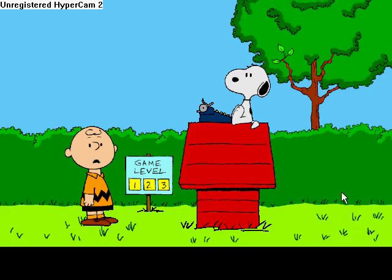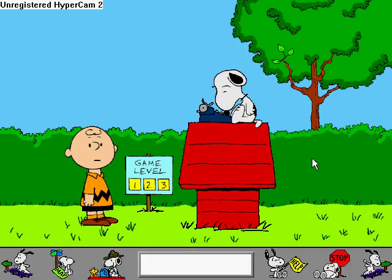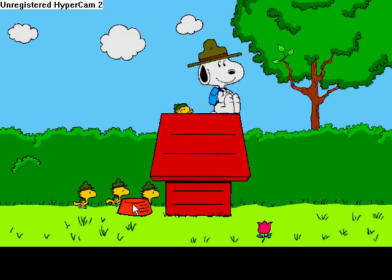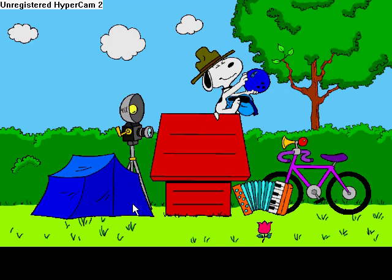This is a story writing game. Snoopy wants to write stories. I have no idea what I'm doing. Let's see. Do you want to play on level 1? Okay, I think this might be the story part. And I love these guys. What the heck?